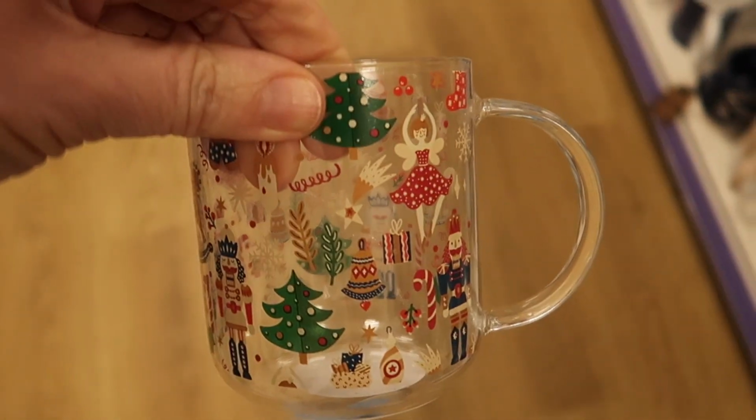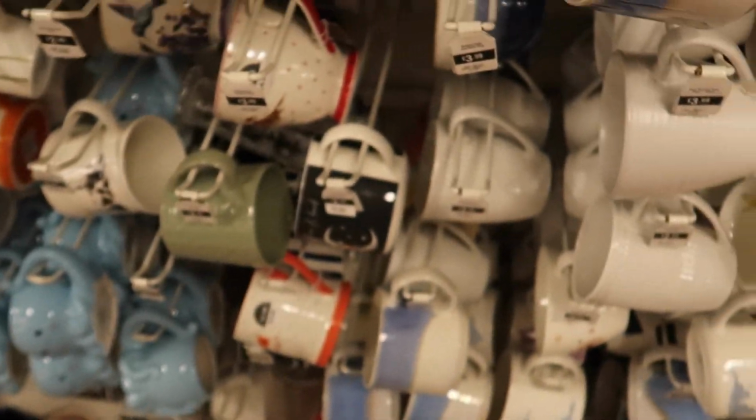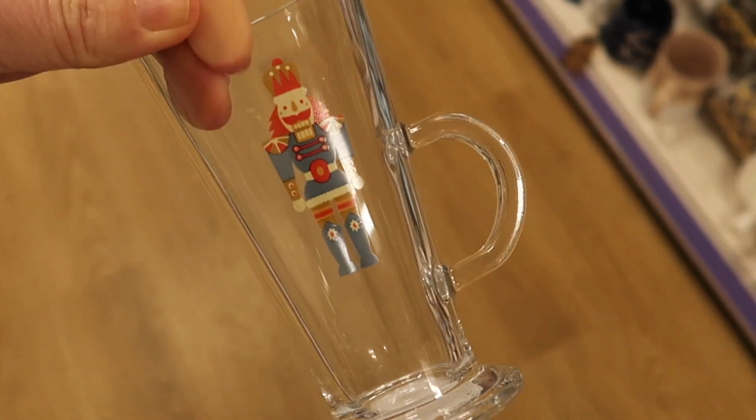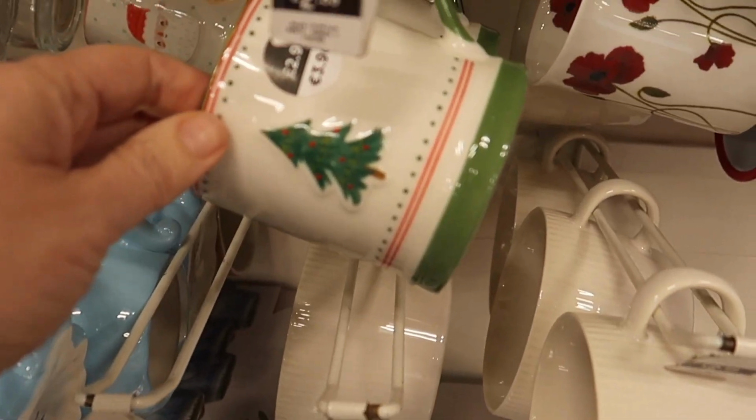Then on to mugs. I like this glass one with the Nutcracker theme on it. That was really lovely. And then they had a similar latte glass, I think, which I'm going to show you now. There we go. With the same on. I think they do similar ones to these in Tesco. I'm sure my son bought me one a couple of years ago.